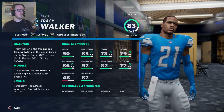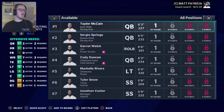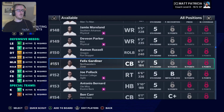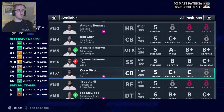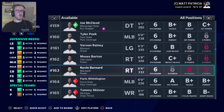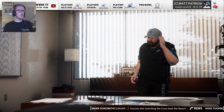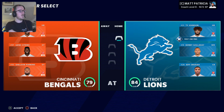Plus three man coverage. Okay. All right. Let's do our last scouting of the regular season. I really don't need any more power rushers, if I'm being completely honest. I have a lot of those. All right, get Quintez Cephas involved. We got to get Quintez Cephas involved.